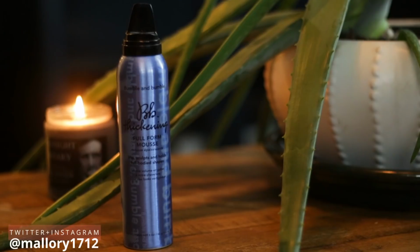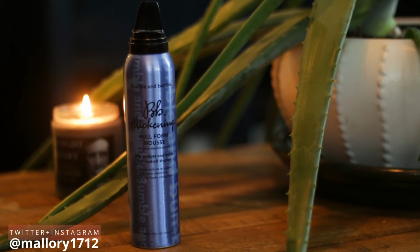I bought this over the summer. This is the Bumble and Bumble Thickening Full Form Mousse. I did not use this today, but what you do with this product, and I really like the dispenser on this mousse, you put it in your hands and spread through your fingers, roots to ends, and then you blow dry.